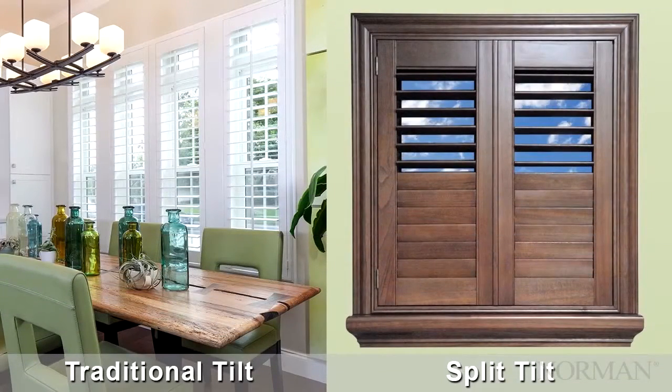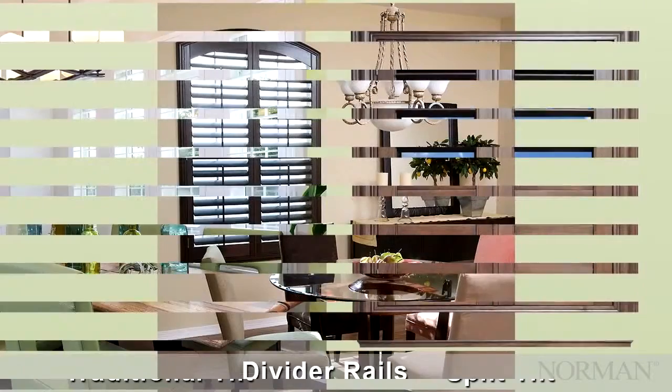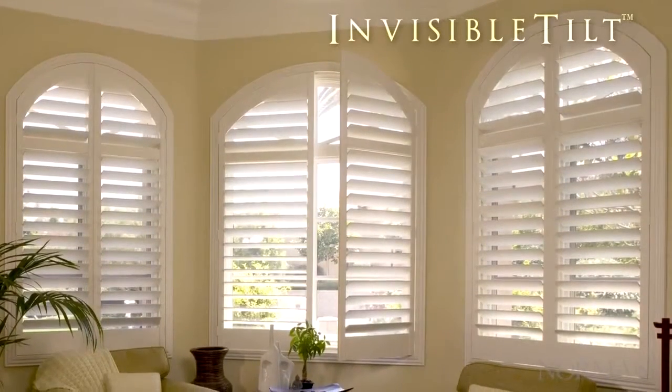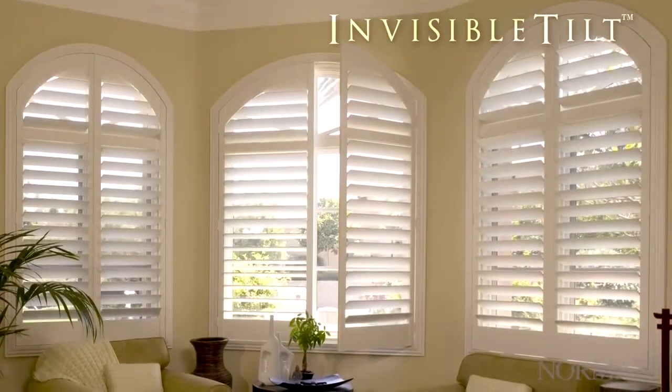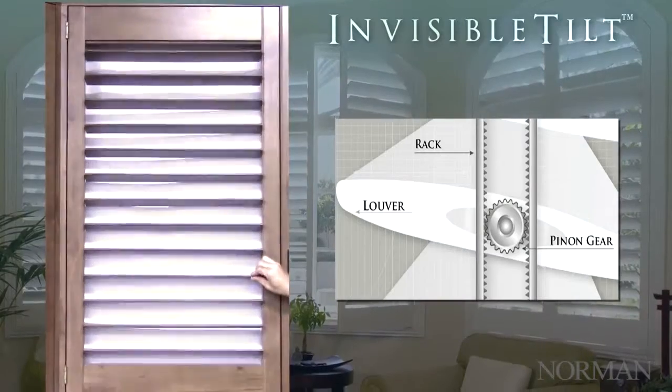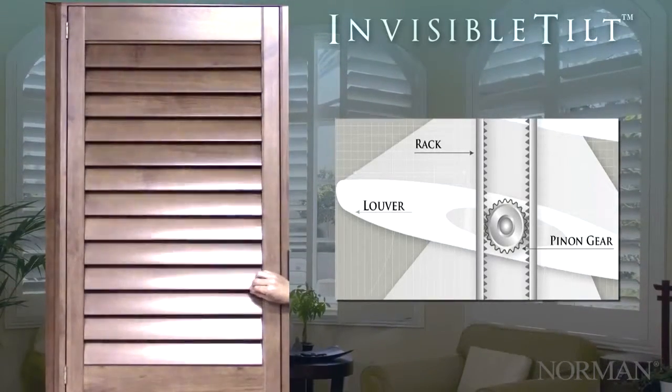Traditional or split tilt rod is also available, and there's no extra charge for divider rails. You can also choose invisible tilt, the award-winning gear-driven system that tilts without the need of a tilt rod and provides wider, more streamlined views.